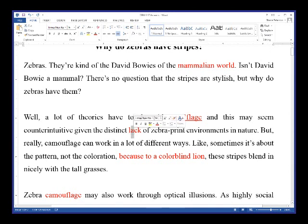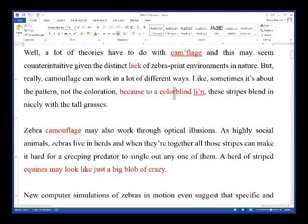And give me the American, even the Canadian, A. Lack of. There you go. The distinct lack of zebra print environments. The distinct lack of zebra print environments in nature. Excellent. And this one again, please. Because to a colorblind lion. Yeah, exactly. Lion. Be careful with the L's and the R's. It sounded really good. Very good.